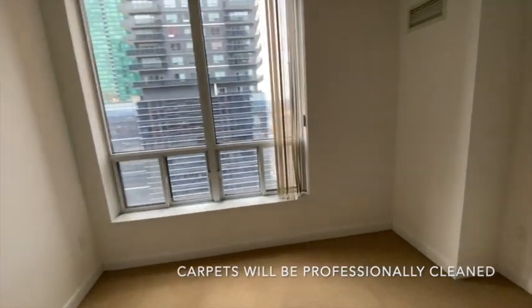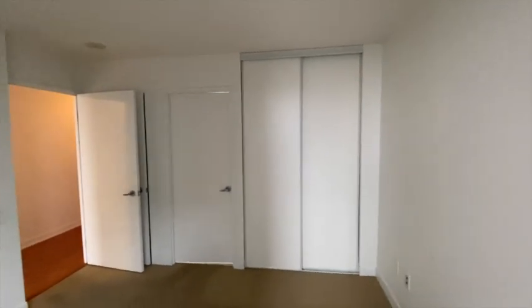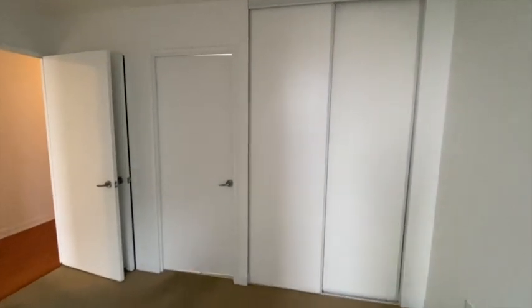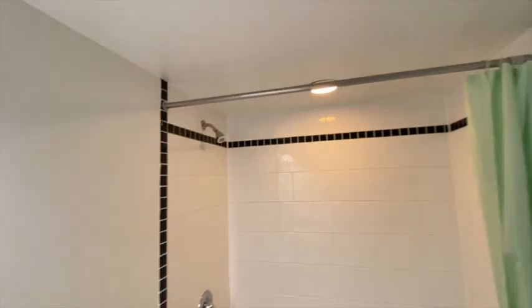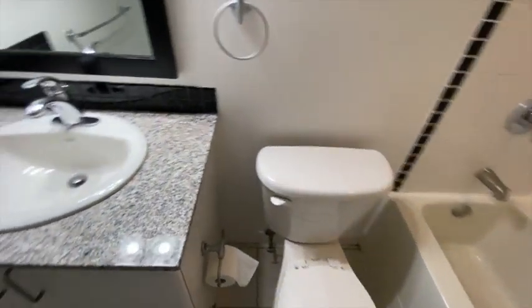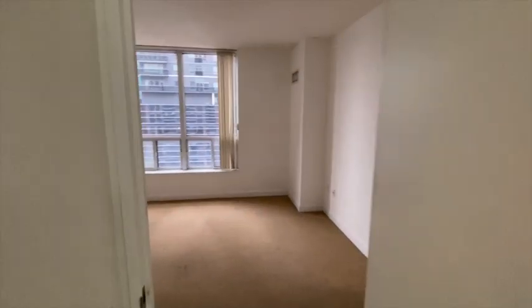This carpet has to be professionally cleaned, and if it doesn't get cleaned, it will be replaced. The landlord's excellent with all those details. It's got a large floor-to-ceiling double closet. That's going to be an ensuite. Why not show you that now? It's got a recessed medicine cabinet, the same deep tub, tile, very easy to maintain, easy to keep clean. Speaking of clean, this unit will be professionally cleaned prior to its occupancy.